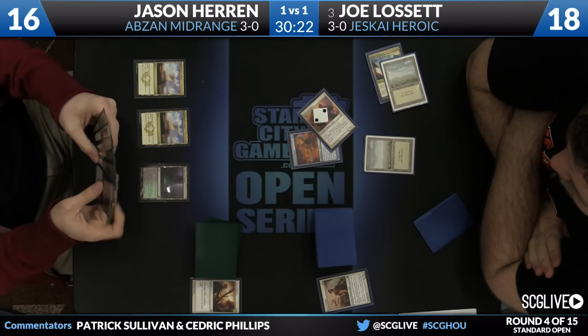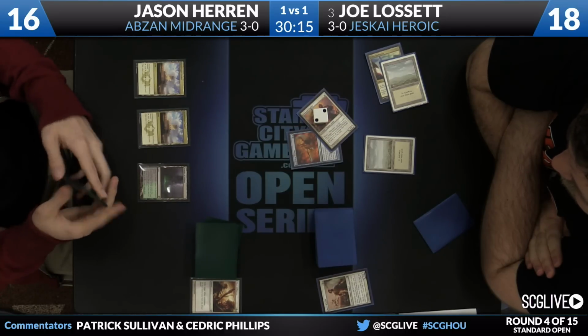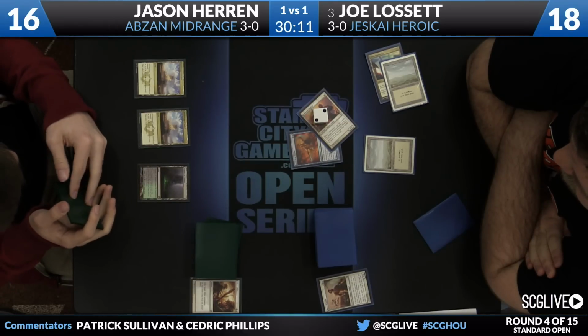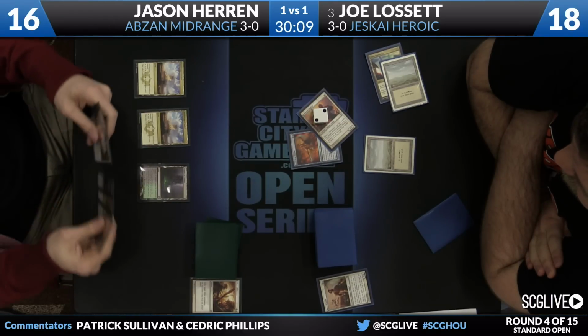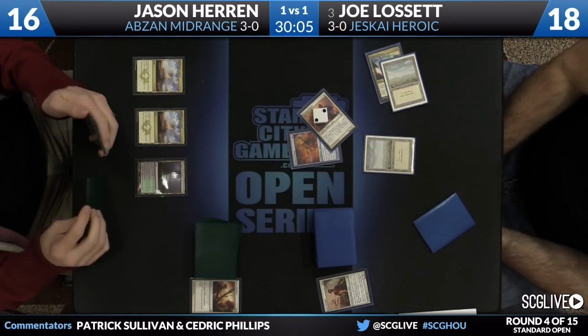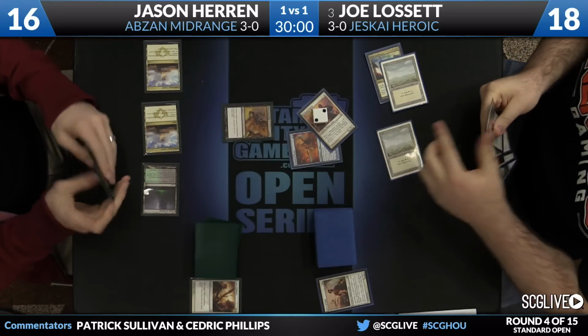Now, Abzan midrange is very tough to beat when he can play multiple spells in one turn because the spells are so powerful, but he's not at that flashpoint yet. Exactly. And now, if Jason has land number 4 here, he can go Thoughtseize into Hero's Downfall. And if Joe only has 1 God's Willing in hand, Joe's draw gets bad real fast. Without land number 4, now Jason has to either Thoughtseize this turn or Hero's Downfall. Both of these play very nicely into the God's Willing Joe has in hand.